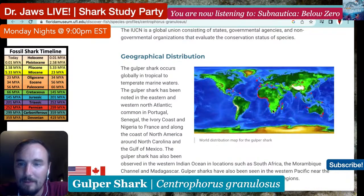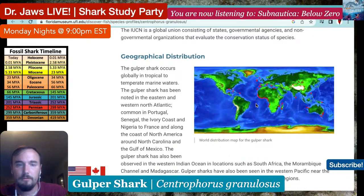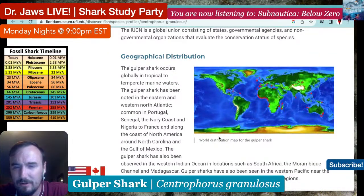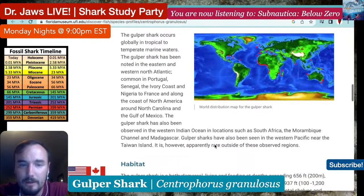Geographical distribution. It looks like it's in the North Atlantic, South Atlantic, Indian Ocean, even the Eastern Pacific. And I think IUCN said this, it's very patchy. But if it's all the same species, that makes sense, with deep water habitat being very consistent throughout the world, because there's no giant variance in temperature. So it makes sense that this would probably be a cosmopolitan species.